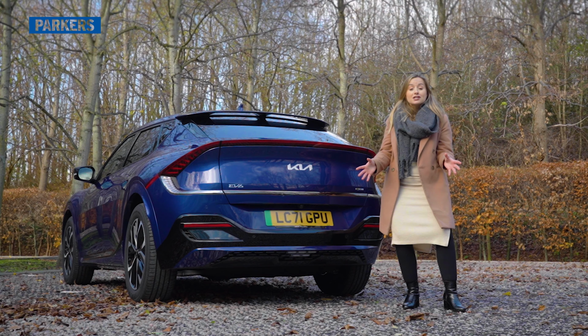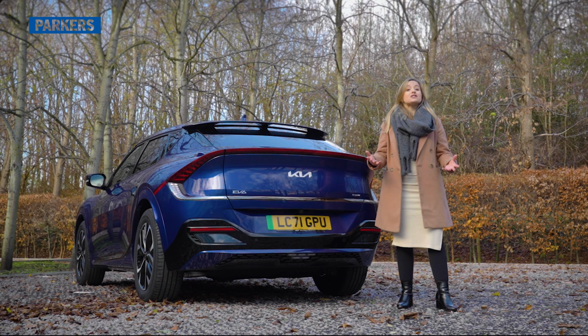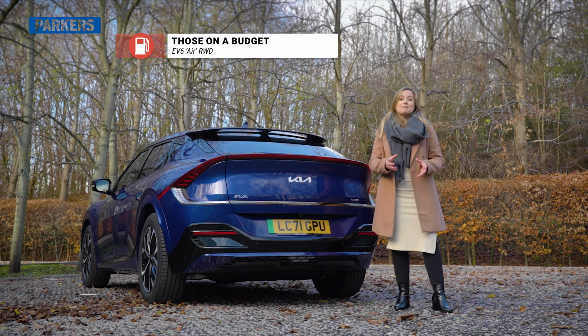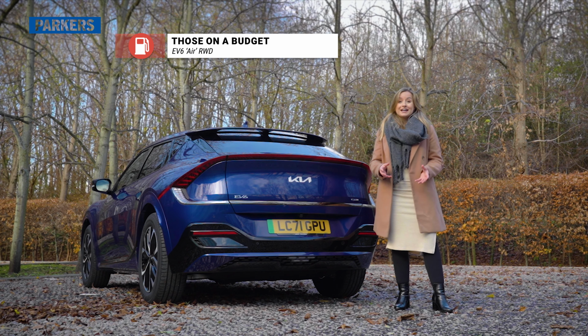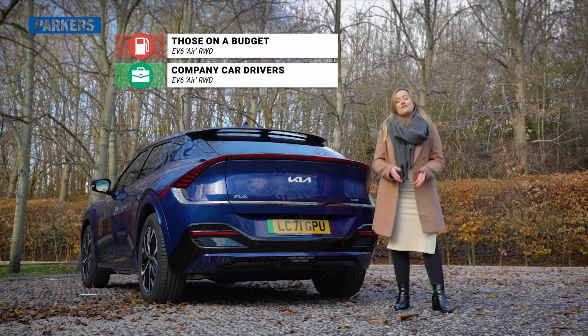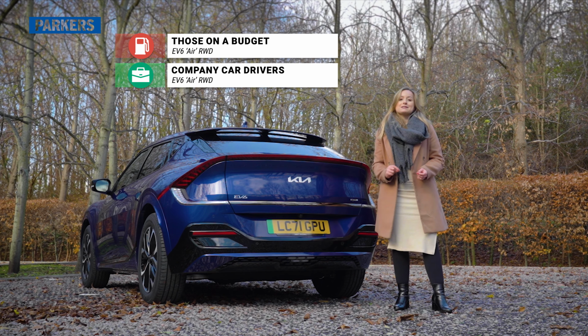So if you're looking to purchase an EV6, here are my top three recommendations for which version you should get. If you want the cheapest model, then go for the Air Spec model with rear-wheel drive. If you're looking to use the EV6 as your company car, then also go for the Air Spec model with rear-wheel drive, as that will attract the smallest tax payments.